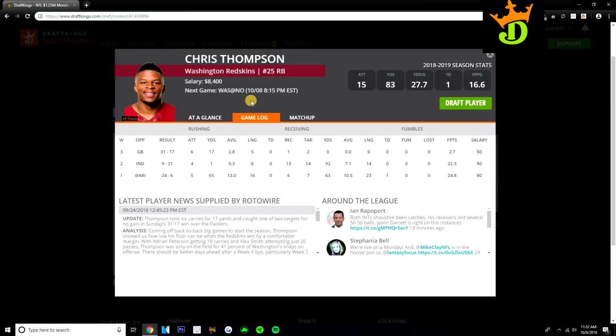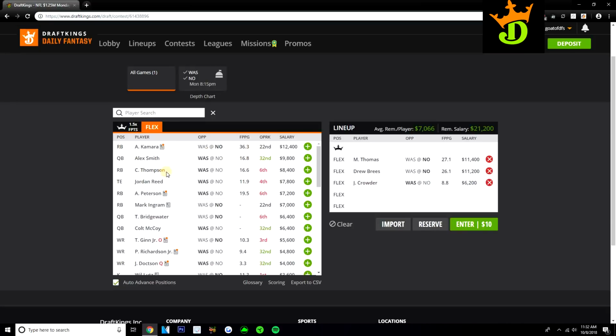We know he gets a lot of work in the passing game. Got 13 catches against the Colts, just insane. If the Redskins are playing from behind, there's a good chance Chris Thompson's going to be on the field a lot. We could look to him at 8,400.